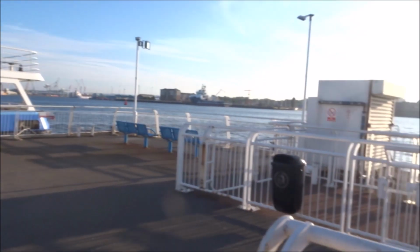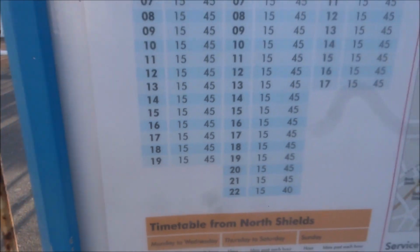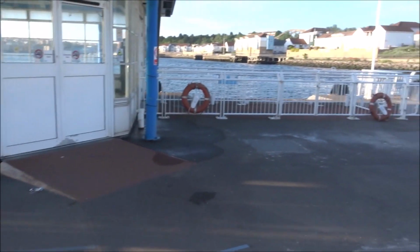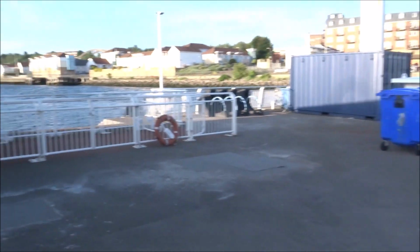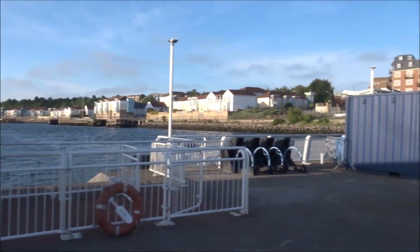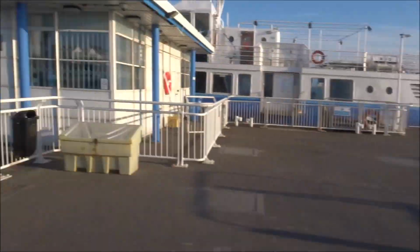So yeah, I was right to be suspicious. It's apparently from Monday to Wednesday, the last ferry is at 7:45, which was 15 minutes ago. There is no more ferry today. I have unfortunately missed the last ferry, which is annoying. I'm not doing that today, but instead, I'm gonna go find the Tyne Tunnel.